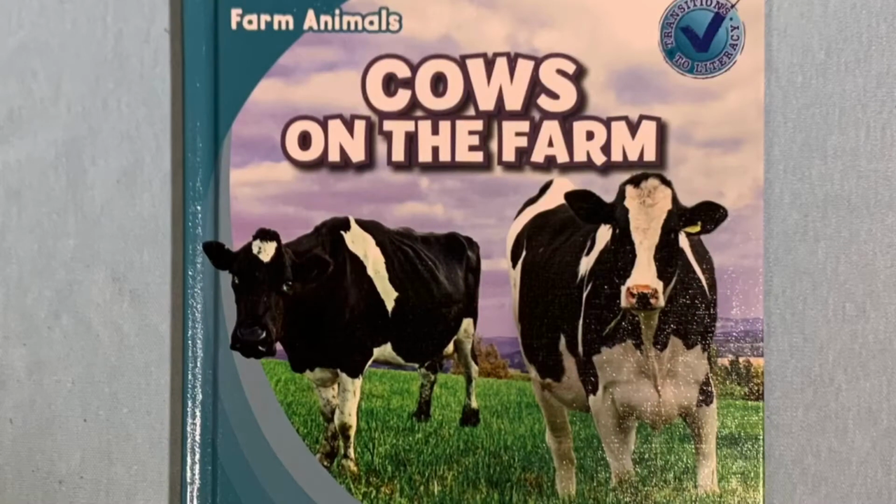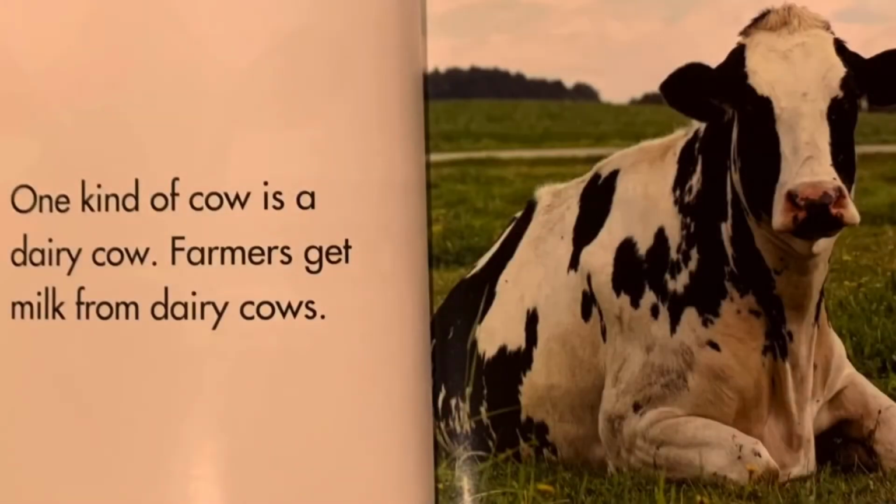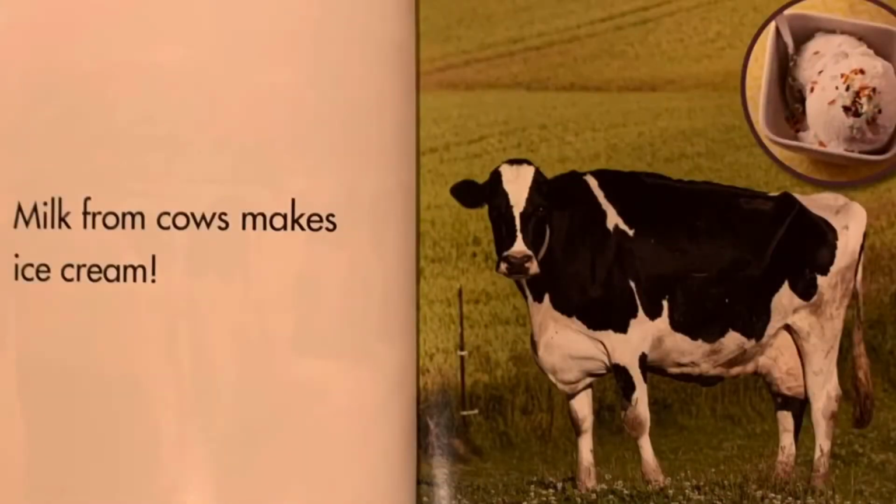Cows on the Farm by Rose Carraway. Cows live in a barn. One kind of cow is a dairy cow. Farmers get milk from dairy cows. Some farmers use their hands to milk cows. Some use machines. Milk from cows makes ice cream.